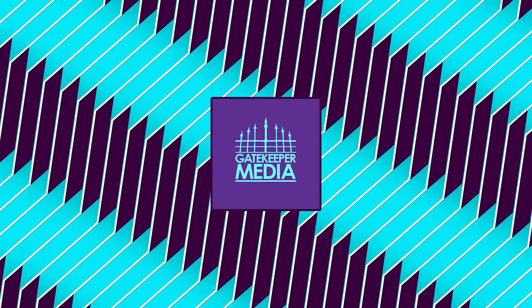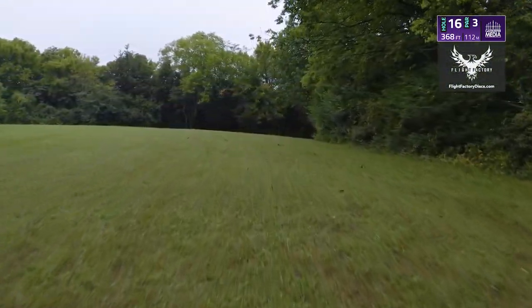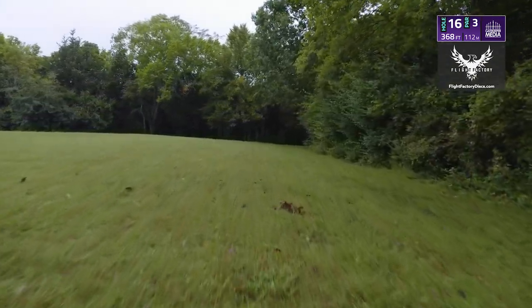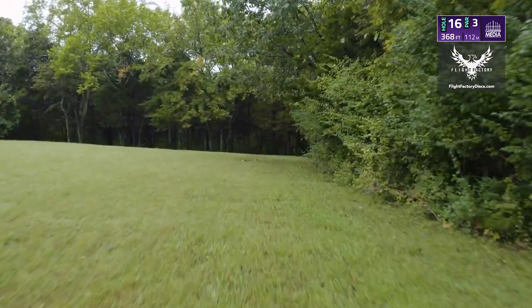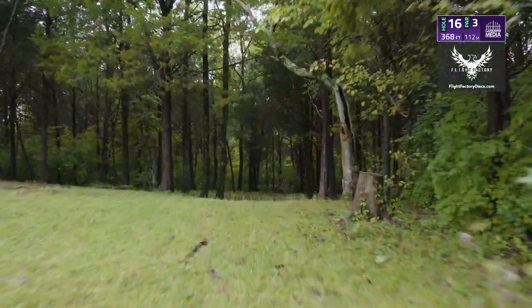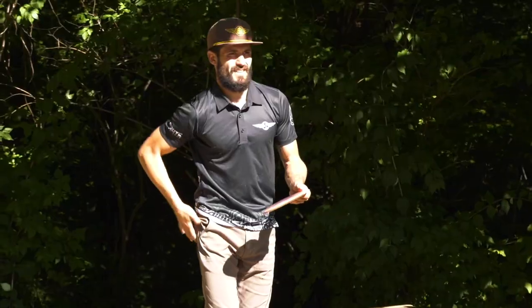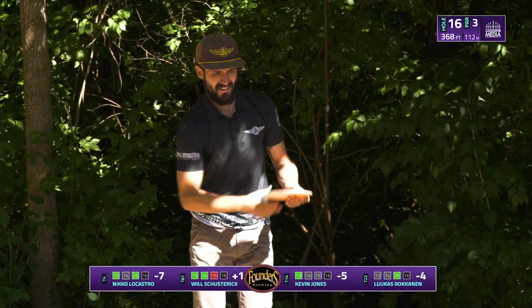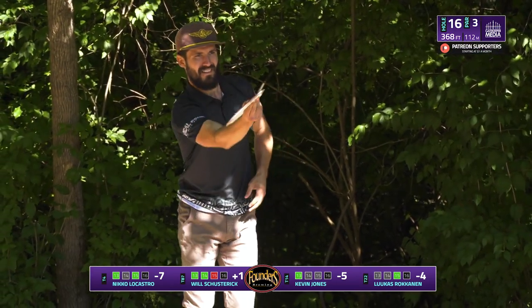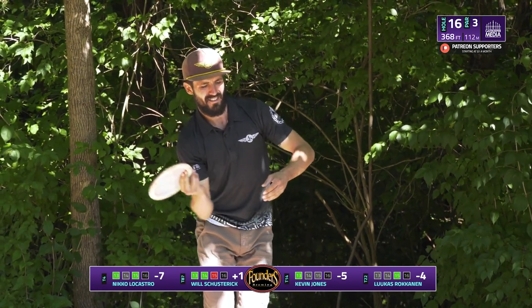Kevin in for the par, a little frustrated he didn't convert for that birdie. But moving into hole 16, another par 3, 368 feet. Once you travel about 310 or 315, you've got to hit this blind gap. Low ceiling to move down the fairway. Pretty tough to get to the green. It's just kind of throw it where you want to and hope.